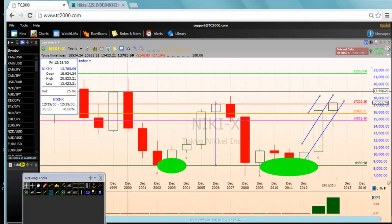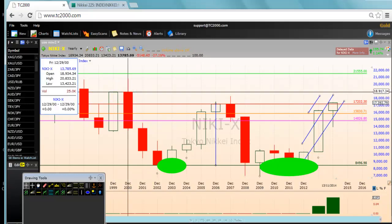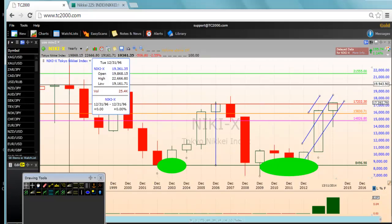The nearest resistance is at 18966. Here, this level here. You see these two candles here? Okay, 18966. Remember that. If you don't want to remember it, just go to the yearly chart and know this level here, 966. If it goes above that, there's another level here.